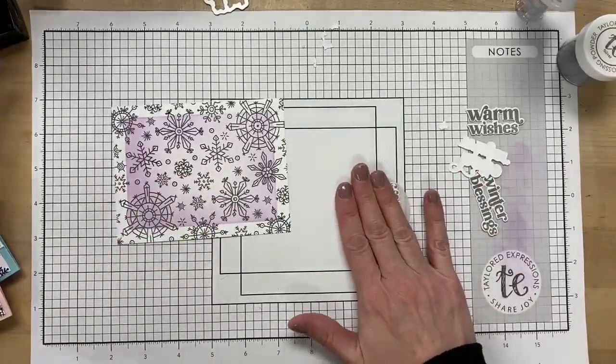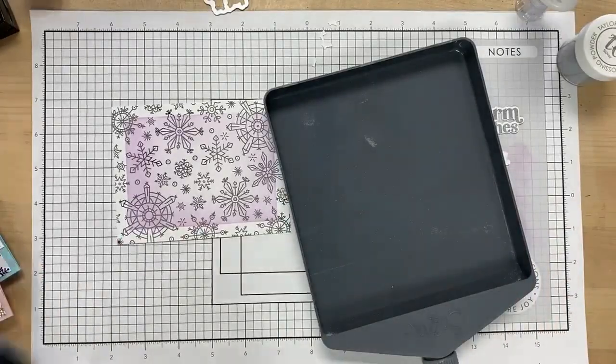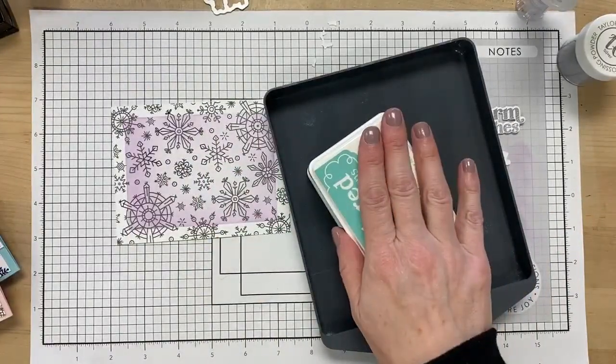I'm going to go ahead and set something heavy on that. Let's see. I'll grab this, and a few ink pads, just to let that dry for a sec.